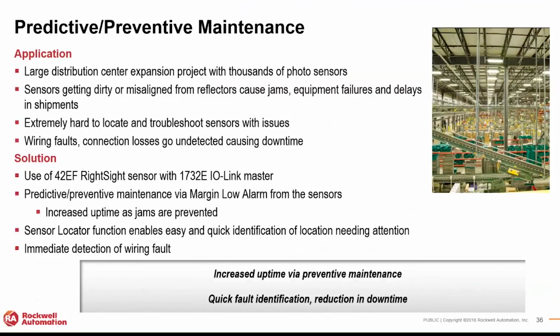This is an example of a plant, a distribution center, where every 30 inches there is a sensor installed. This was a plant where 11,000 or so sensors were going in, and they have issues. They need to make same day shipments or next day shipments. And if a sensor gets a cable or wiring connection issue, or a reflector getting damaged or knocked and misaligned, or a sensor getting dirty, they don't come to know until things start falling off the conveyors. And then they lose time and miss the deliveries, miss the shipment schedules.